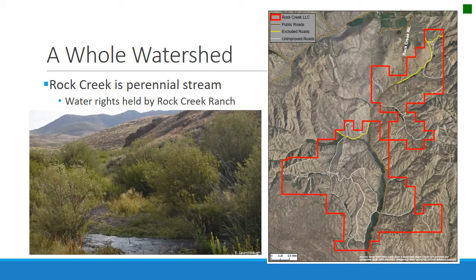Again, it's a whole watershed. The creek down the middle is a perennial stream. The property owners of the Rock Creek Ranch, which is Rock Creek LLC, the red boundaries there, own the water rights to the creek. And it's a perennial stream. It's not something you could float on or do much more than maybe a little fishing and just kind of dipping your toes in the water. But it is a perennial stream, which is very important for the meadows that flow along that whole valley of Rock Creek.